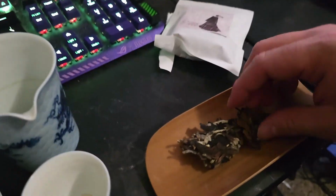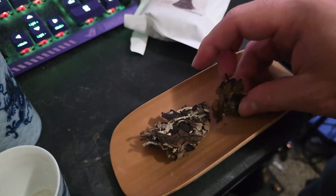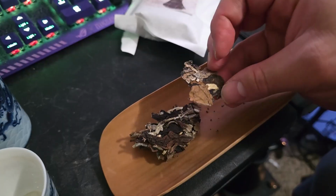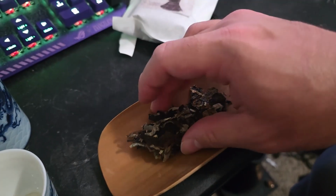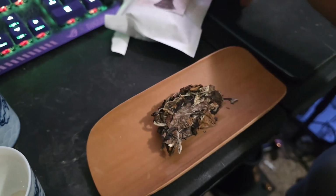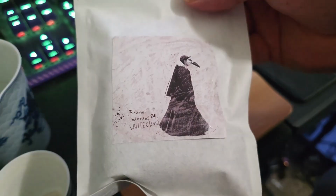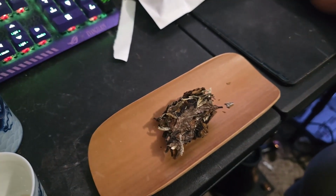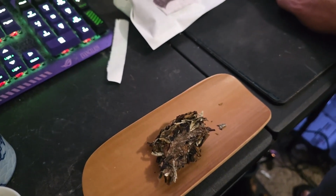So yeah, as I said before, nice honey smell and characters to it. Looks really nice, dark, smells kind of figgy and fruity almost. I imagine it'll be even better here in like a year or two, which I might even just let this sample sit after I taste it this time. I really do wish I bought the full cake because it smells and looks great.